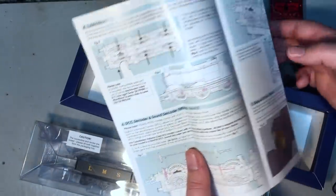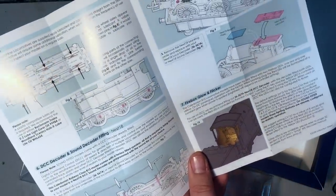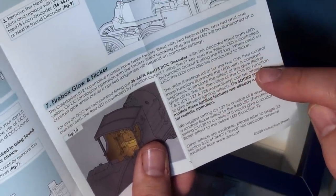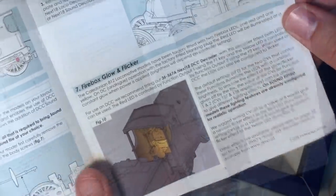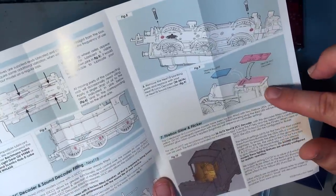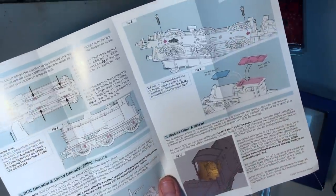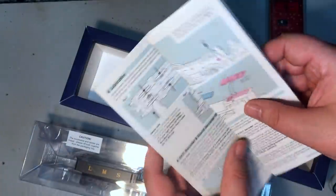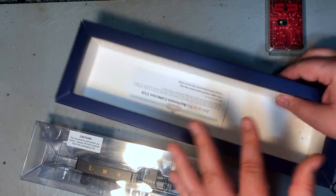We've got some maintenance points, how to fit the brake gear. We do have firebox glow and flicker. This does seem to be coming through as a pretty standard thing. So it's interesting here, we do have to do some programming by the look of it to make it flicker, but it does give you some information to be able to do this. So we also then get some of the details about the fitting of the Next 18 decoder. It shows you how to get the body off the locomotive. And I'm a little bit surprised about this, because usually you would find a 21-pin decoder socket in the tender. And judging by the box artwork, it would seem that it's perhaps been a late change to the model to swap out that 21-pin decoder socket for the Next 18.